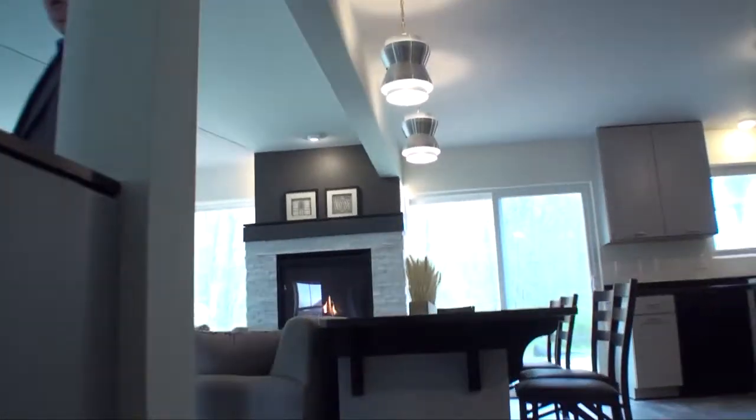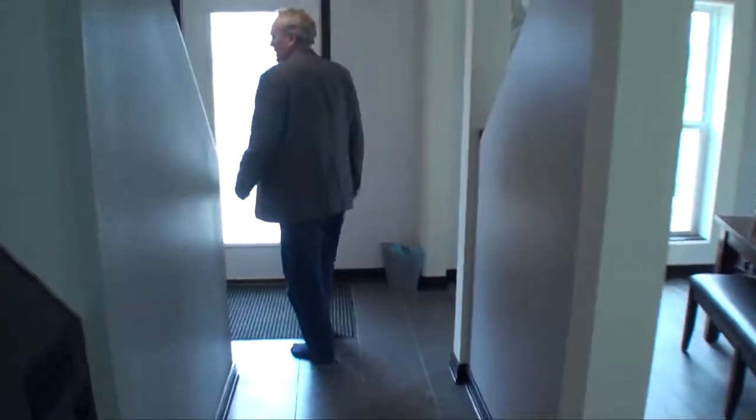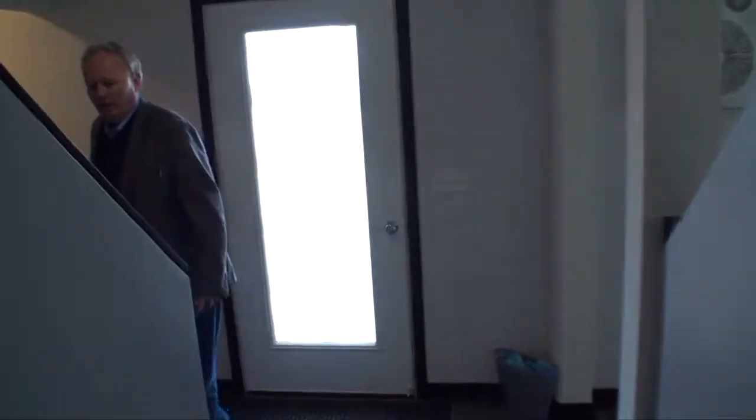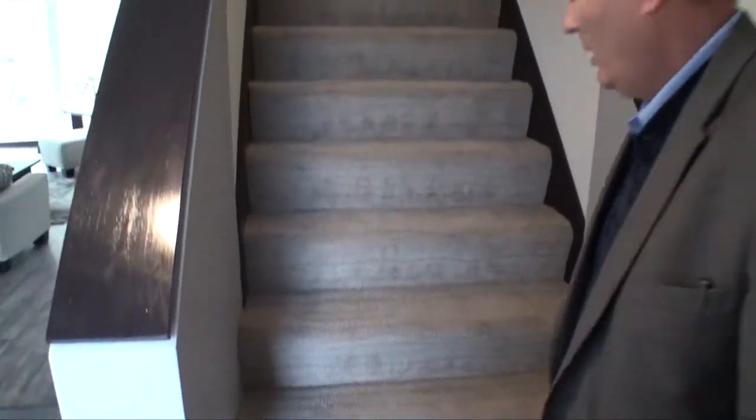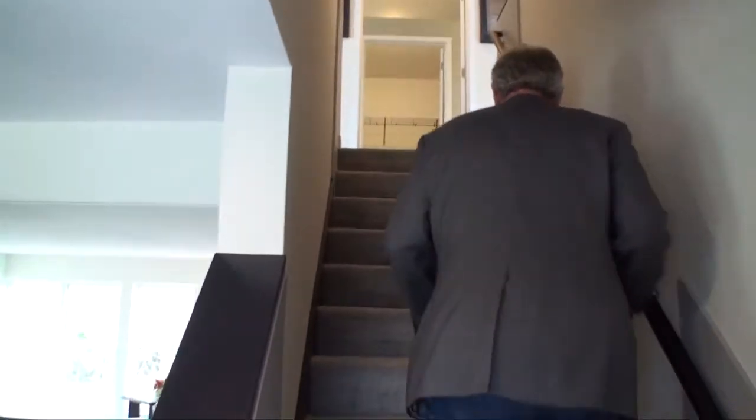And up we go. Let's take a look at the upstairs on this one. We offer this and had built this in a 4-bedroom house, and this is now presented as a 3-bedroom home. On the way up, you'll notice that the stairs is a very heavy grade, very gorgeous, kind of a pattern of waves to it. It's a commercial grade type carpet, so it'll wear like iron. So we think. We'll see.